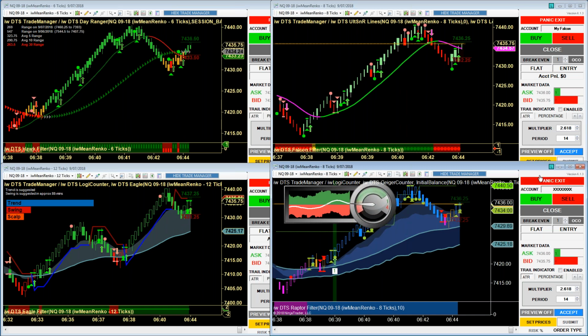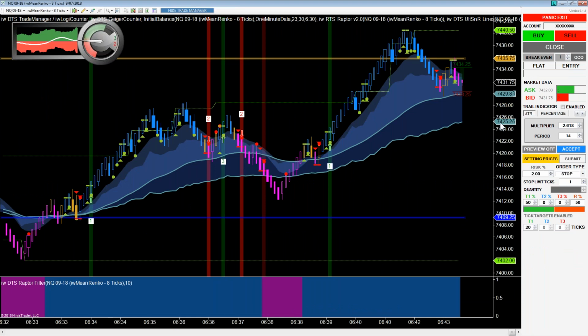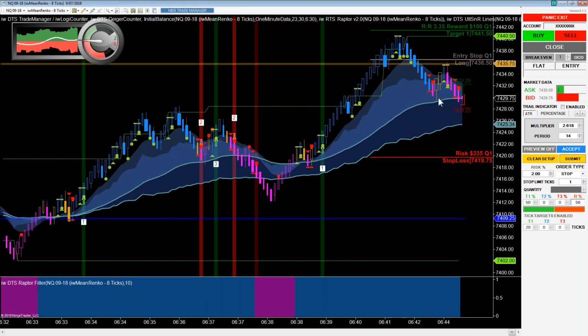All right, so here now the number 3 signal. And it looks like we got a second push opportunity. Now you're probably wondering, well, Eric, that didn't print as a number 3. How can you call that a number 3 signal? Well, visually, you can see that we've encountered the hard edge. We're actually just a tick short of the hard edge.